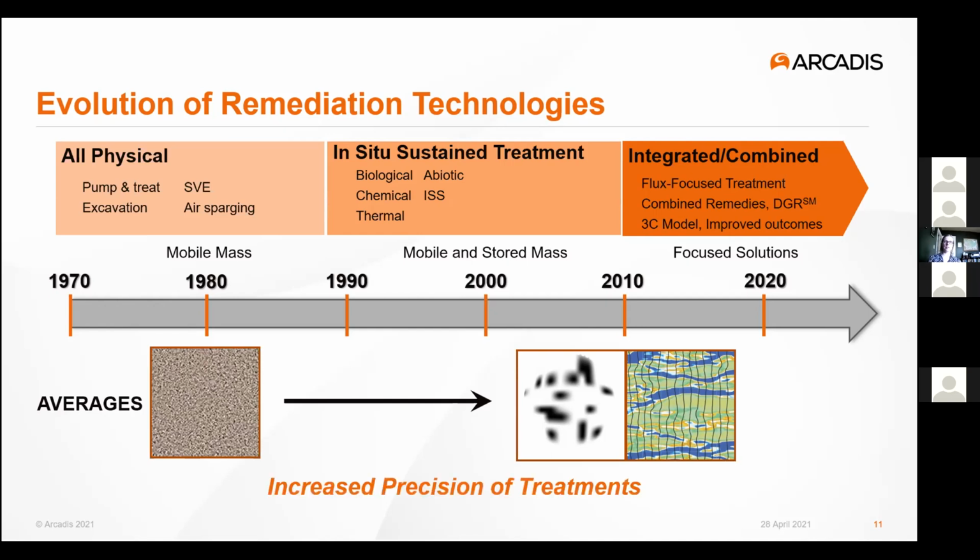So these ideas, methods, and technologies have increased our ability to understand how contaminants move through the aquifer and interact with the matrix, which consequently allows us to develop better and better remedial strategies. But on the design, implementation, and operation side of things, we haven't really kept up with these advancements, and as a result, we can see an opportunity to do better.